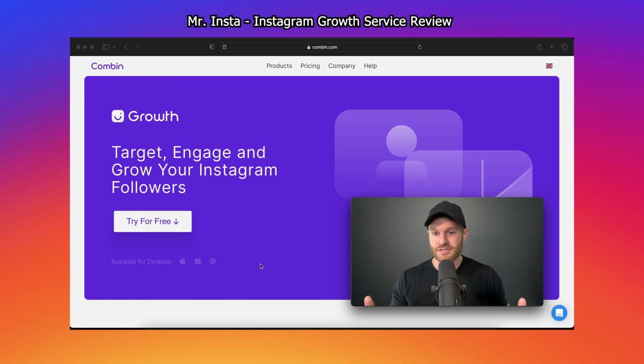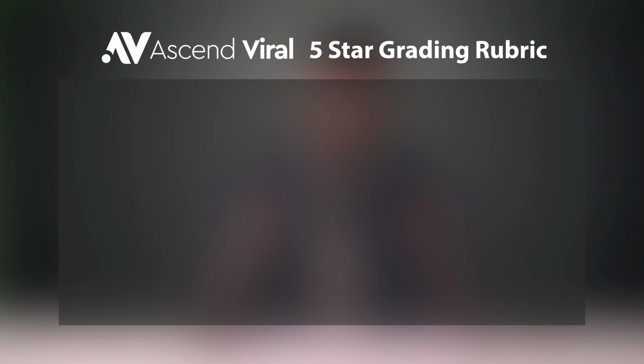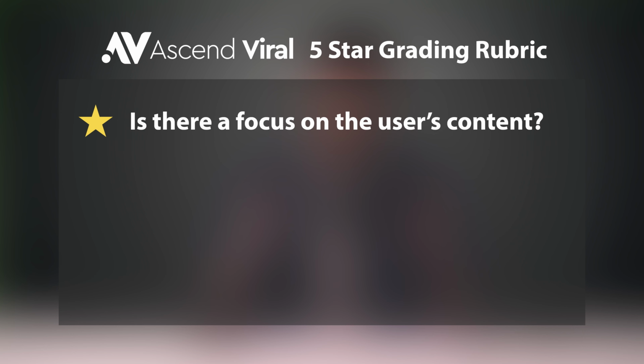And I'm going to rate this on my 5-point scale. And here is me explaining what the 5-point scale is. All growth services are ranked from 0 to 5 stars. The grading rubric is as follows. Number 1, is there a focus on the user's content? Good content is the key to growth. A service should assist in helping the user create better content or give coaching advice on how to improve their current content strategy. Some kind of content assistance earns a star.